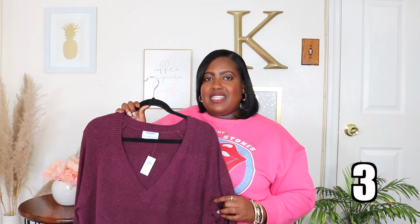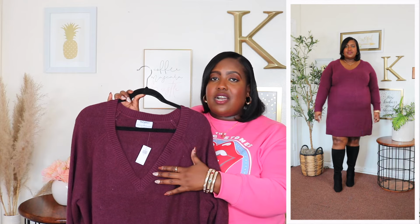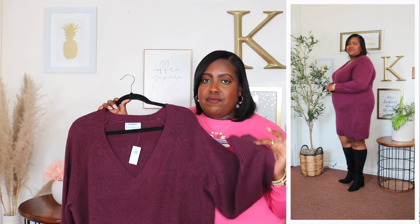I am wearing the size 2X in this sweater dress and the price is $44.99. It's available in three additional colors, but I have it here in this beautiful color they're calling Cherry Bark. And this color is very on trend for fall 2024. This sweater dress does feature a V-neckline and it's not cut too low. It has drop shoulders and long sleeves which are slightly oversized, and it has a rib cuff.